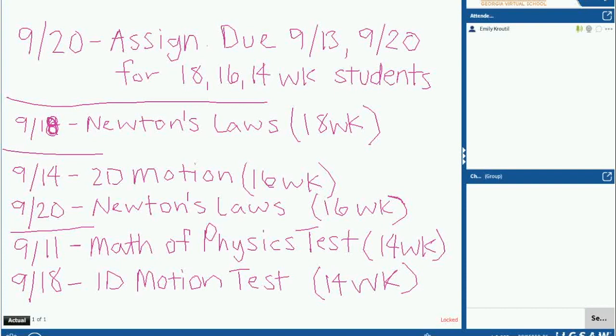The 16-week kids are going to take their Newton's Laws test, so don't get behind, because usually, if a test is due on or you're supposed to take it on a certain date and it's not due until Wednesday, technically it's not late until Wednesday. Well, this one is, you're supposed to take it on Wednesday and it's due on Wednesday. So just be careful with that.